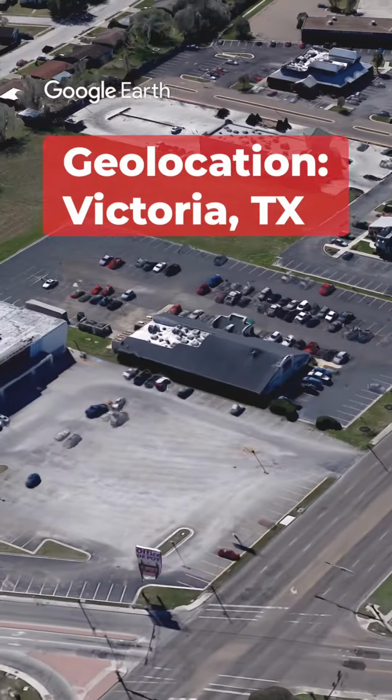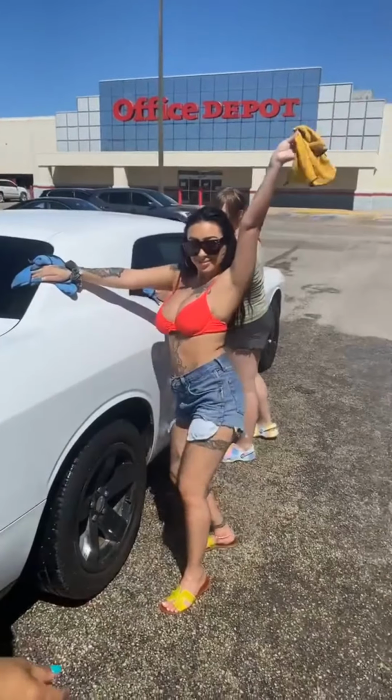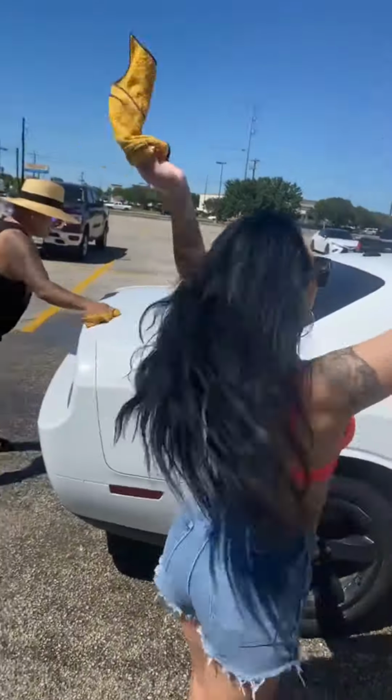You're in this parking lot in Victoria, Texas. I used Google Street View to check out the Office Depot and the Dollar General and Specs, and I turned the camera around to see that set of signs at the front of the lot. Based on the information in your video, I was able to look at the parking space lines on the ground and determine that you were standing here when you did that little twirl near the back of the car.